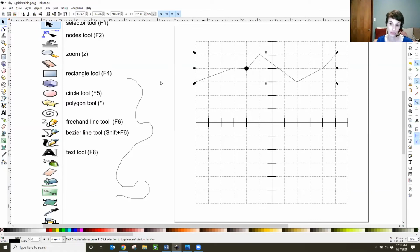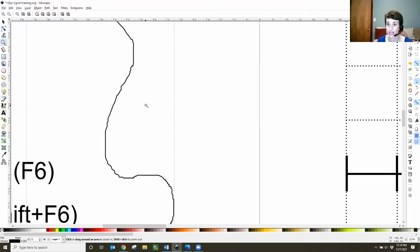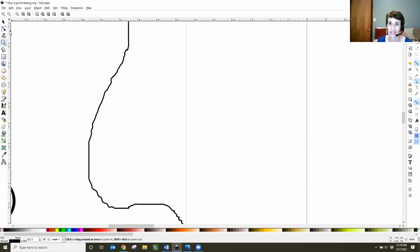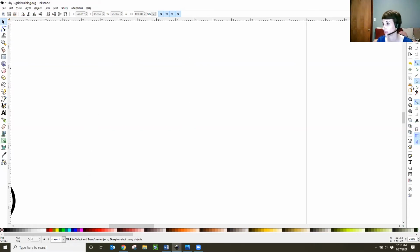Now, the difference between the two, and why I suggest getting used to the Bezier, is because it works on nodes. Nodes are each little movement you have made with your mouse, and those are the things you can edit. Zooming in here to the freehand, you can see how shaky it is, and there are lots of little points. You may want to use freehand for something such as tracing the Mississippi River. But in general, the freehand drawing tool is not going to be as easy to change as the Bezier.